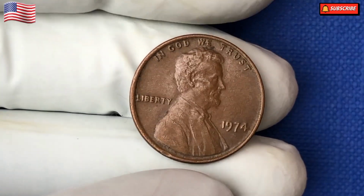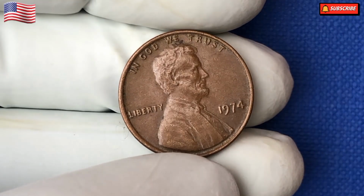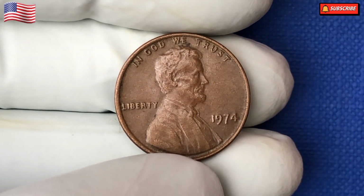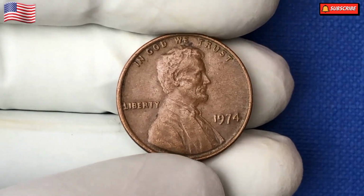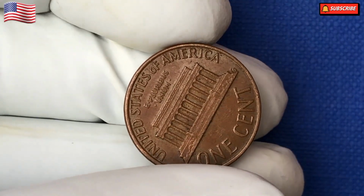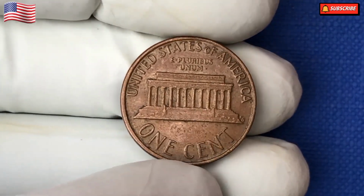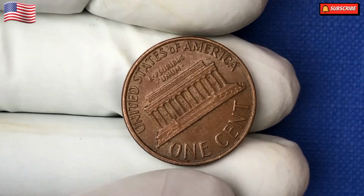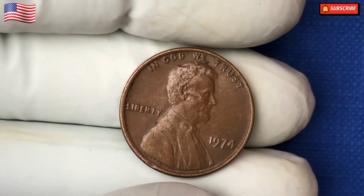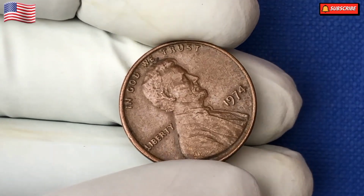The U.S. Mint produced billions of pennies in 1974, with two primary mint marks being used, the D mint mark for the Denver Mint and the S mint mark for the San Francisco Mint. Typically, coins minted in Denver were used for circulation, while those produced in San Francisco were struck as proof coins, meant for collectors. However, it's not just the mint mark that makes this coin so intriguing, it's the possibility of finding a rare error in the minting process.